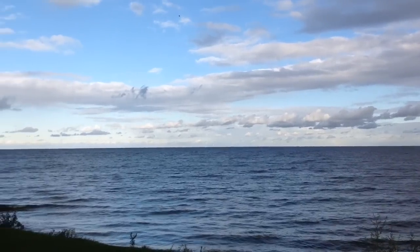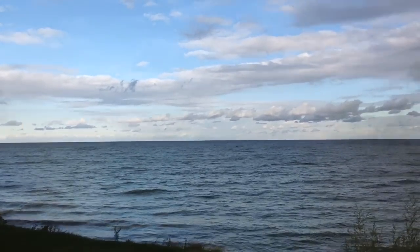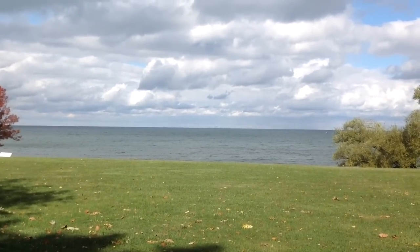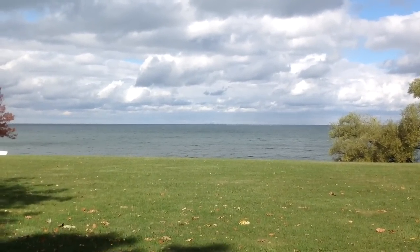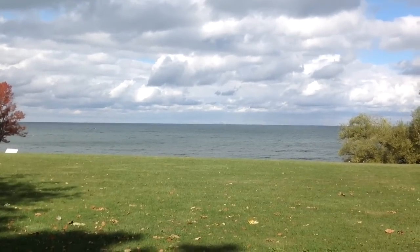But there's Toronto. I don't know if you can see it. It's hard to see it right there. One more shot of Toronto. It's a little different scene, but still can't zoom in on this thing. But that's pretty neat. About 34 miles.